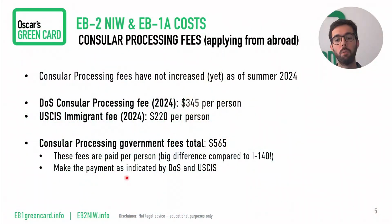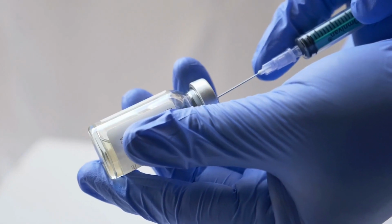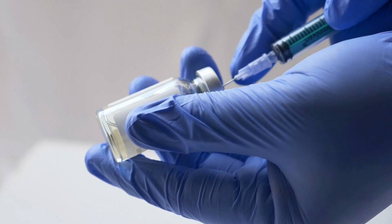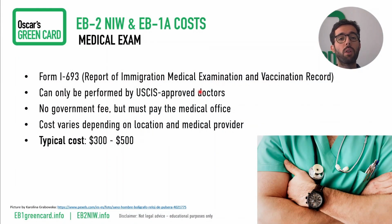All right? So let's continue with medical exam costs, because this is something that everyone will do. No matter if you are in the US doing an adjustment of status or you are abroad doing consular processing, you will have to file Form I-693, Report of Immigration Medical Examination and Vaccination Record. And that is, again, for both adjustment of status and consular processing and for each member of the family.